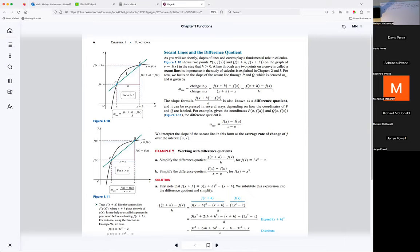For a straight line, what is the slope? It's the rise over the run. It's the difference in the y coordinate divided by the difference in the x coordinate. Or if you like, the change in y divided by the change in x. Now, the change in y from x to x plus h is f of x plus h minus f of x. And the change in x, if you subtract, you just get h. So this quantity, f of x plus h minus f of x over h, that is the slope of the secant line. And that's a very, very important quantity in calculus, the slope of the secant line.